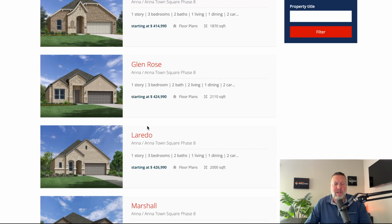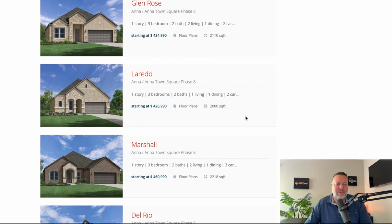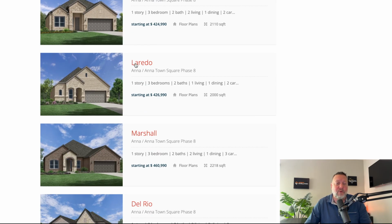I think I might not go on these extra screens. They're not really giving us too much information. Laredo, and these are all in Anna Square Phase 8. And Laredo is 1-story, 3 bedrooms, 2 baths, 1 living room, 1 dining room, and a 2-car garage, 2,000 square feet. It's a nice looking home right there, $426,990.